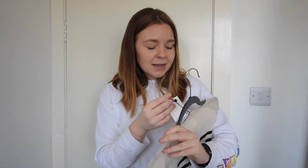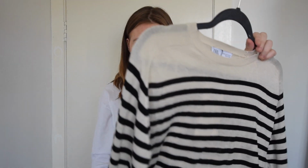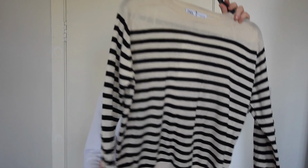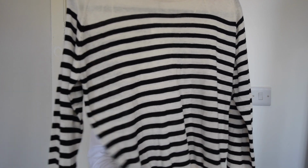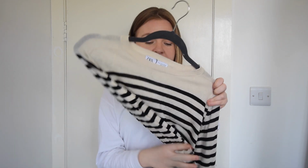I picked this up in the medium and it was £19.99, so not a bad price for a classic piece. It's really soft again, and I like how, again, it's got the details on the cuffs and at the bottom, just so it comes in a bit, so you could quite easily tuck it into jeans if you wanted to. But yeah, I just thought, again, a really nice classic piece to take me into the spring months. So let's see how it looks on.